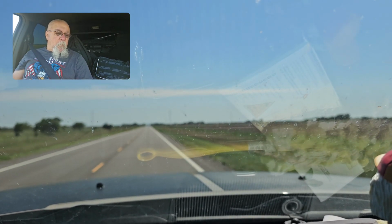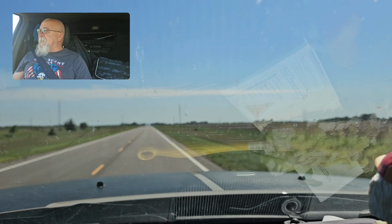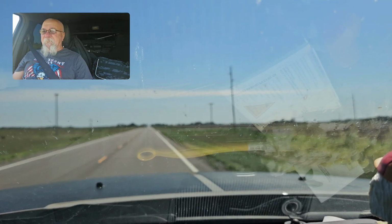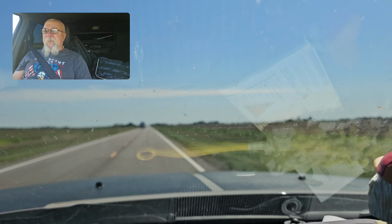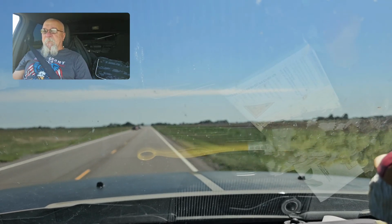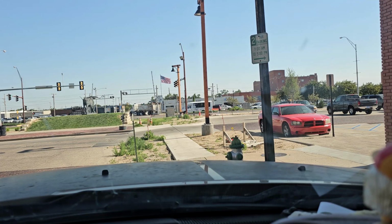We are 43 miles outside of Dodge City. Not sure what's going to happen when I get there, but we'll see what there is to see. I'm sure any historical stuff is probably going to be closed. It is now 4:30 p.m. But we'll see when we get there. All right, got the windows.